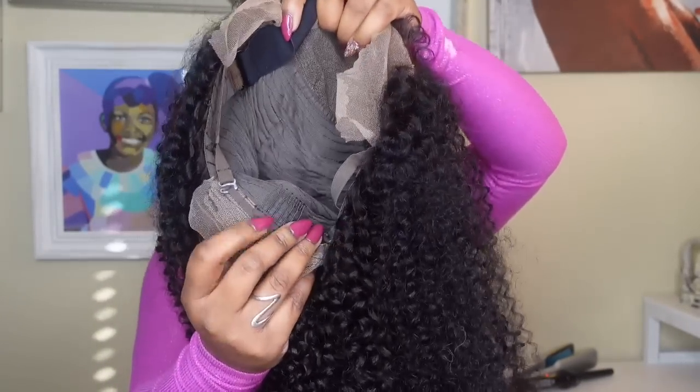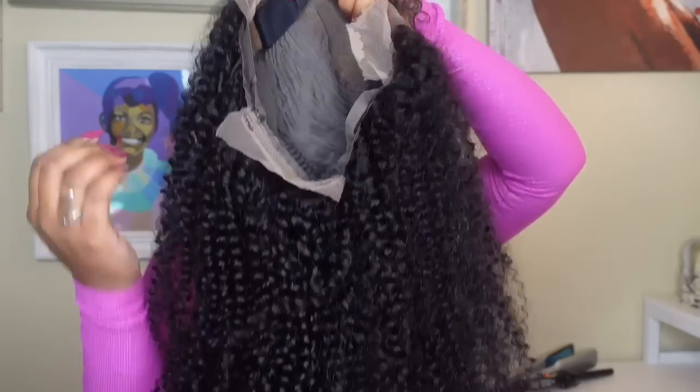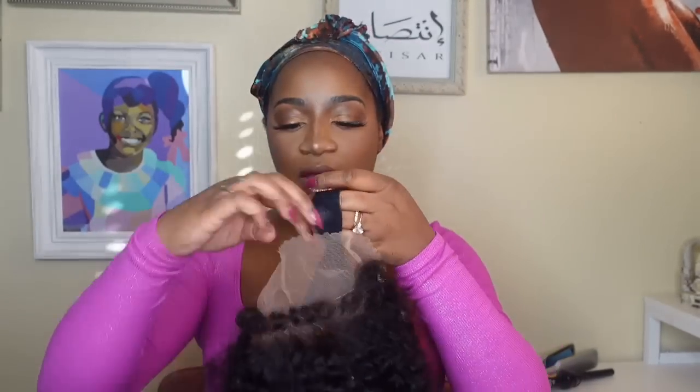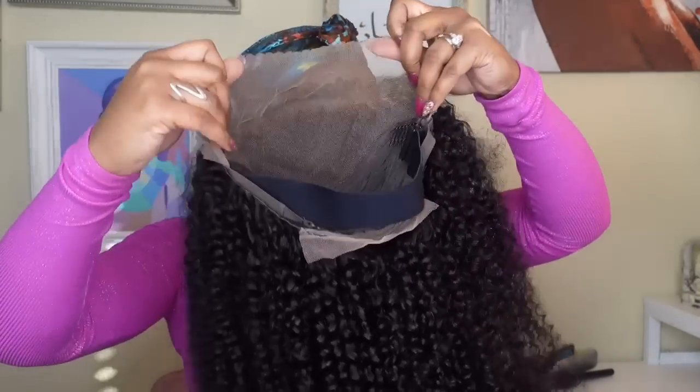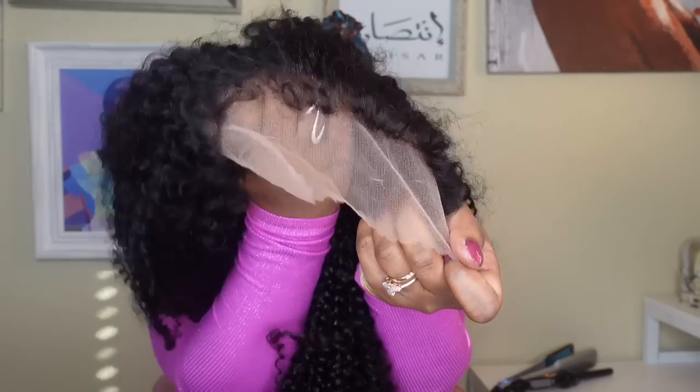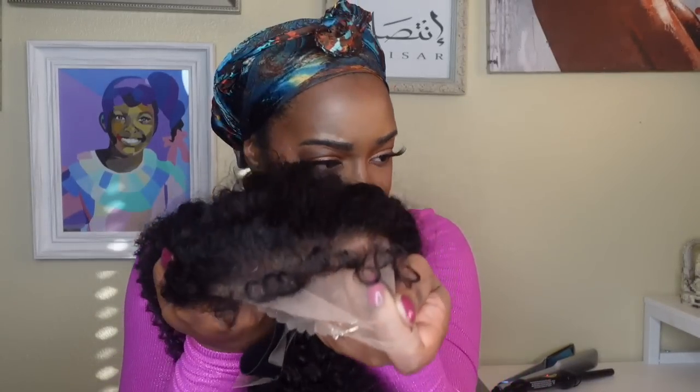Okay, I'm going to move my adjustable strap. The adjustable straps, Wakanda Forever. And it also has lace in the back as well. I'm really loving the way this lace looks already, as well as with the baby hair situation here. It's already given like bleach knots and everything, which I'm kind of feeling. I'm going to darken up the lace a bit because we always need to do that, and I'm going to just throw mother on my head and see what she's working with.